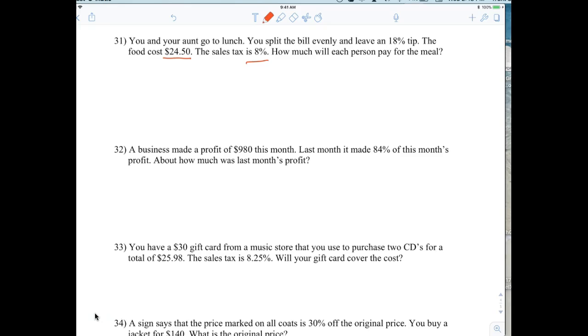And you're paying 92%. Who pays the tax? So you have to pay the bill plus the tax. Yeah, so it is 1.0. Yep. So 24.50 times, and now you want to leave the person an 18% tip. Yes. All right, now tell me what the total bill is.